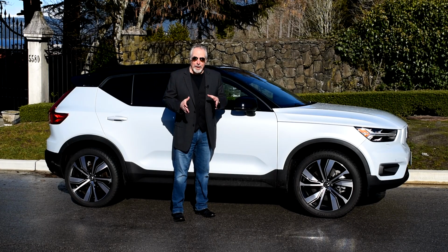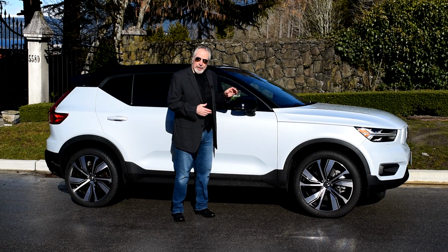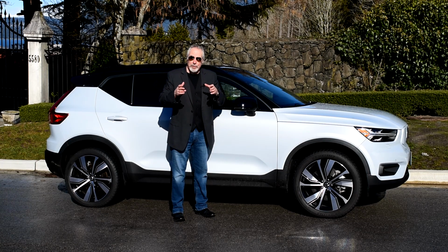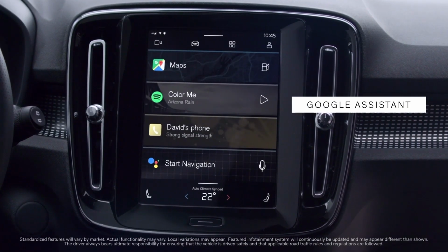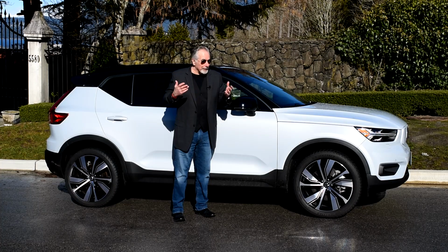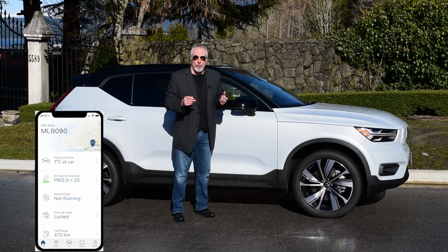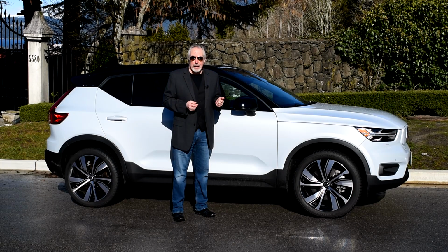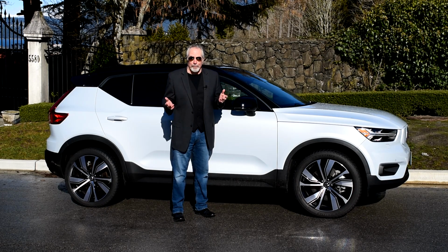The battery piece is the obvious story here, but there is more to tell you about with this XC40 Recharge, and it starts with Google. Volvo has contracted with Google to provide the infotainment operating system, and so when you interact with this car, it's just like using your Google smartphone, if you're an Android user, of course. Now, I'm an Apple guy, but I still managed to figure it out. Either way, you still get access to many of the Google features, all the Google features really, as Volvo says.